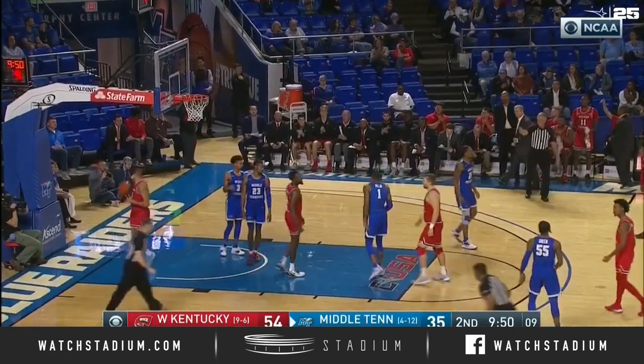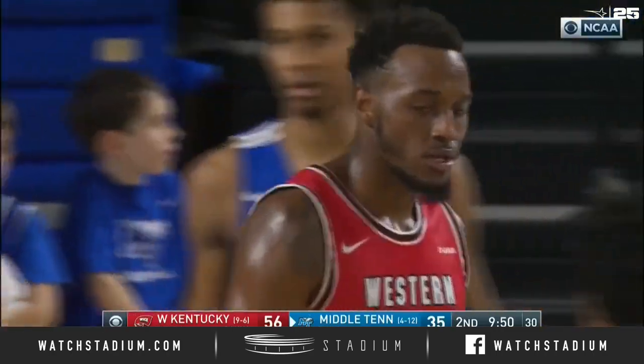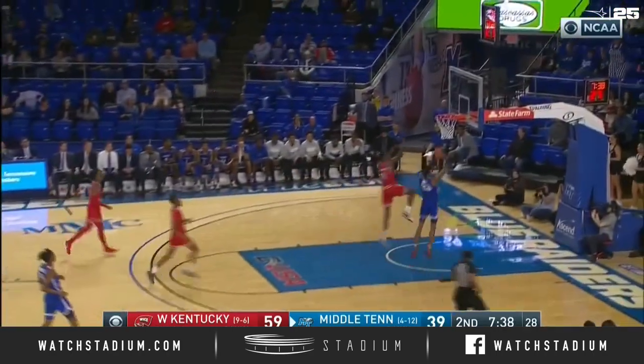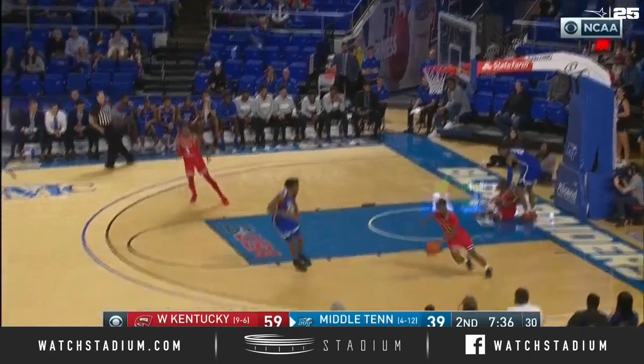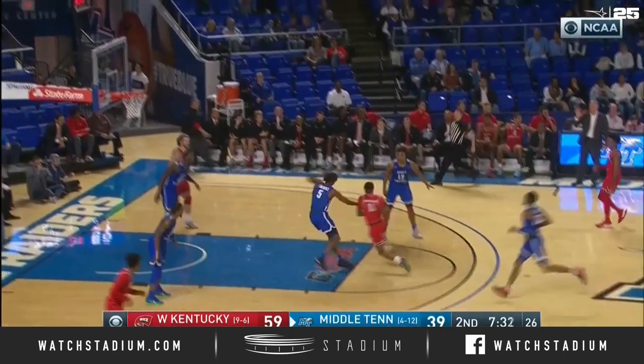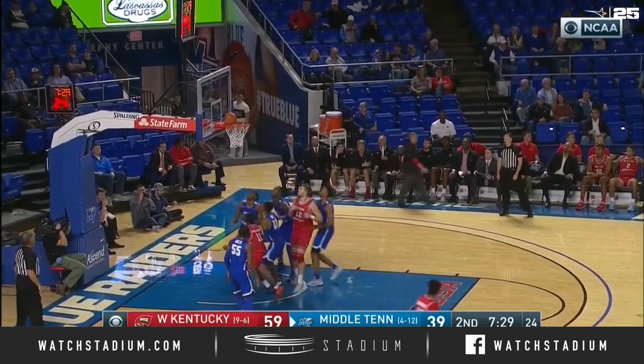Anderson. How about that move? Nicely done with the right hand. He'll go to the free throw line as well. Trying to get into game shape. Nice run out here for Jones. And Anderson came back. Josh Anderson, he's slow to get up, though. Reaching for the back of his left leg at the other end.